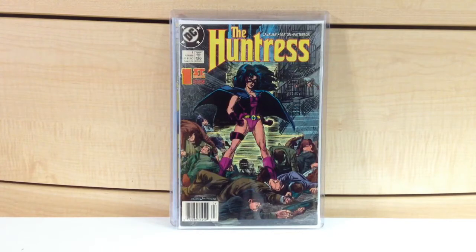And this is a really cheap book too. I think I got this for $1, and it's probably in fine plus condition. I think this is a really good book to have, and this is the first appearance of the Helena Bertinelli Huntress. So if you find it, pick it up. It's cool.